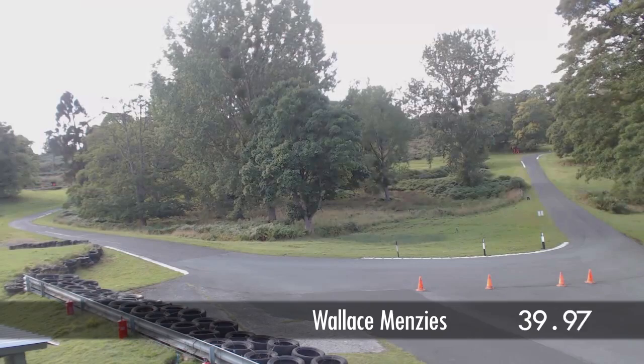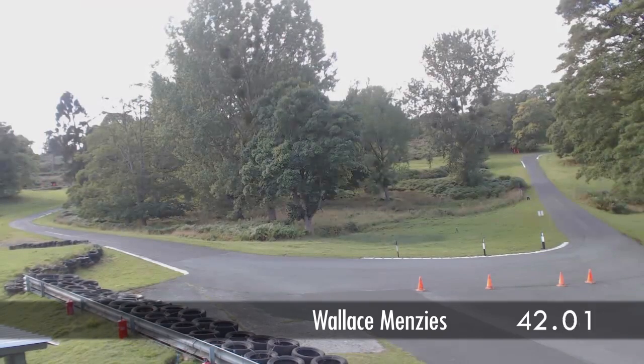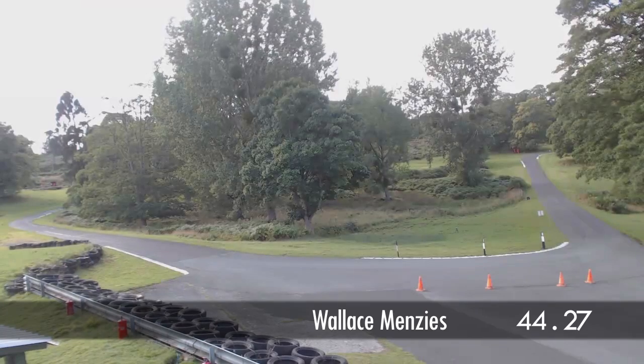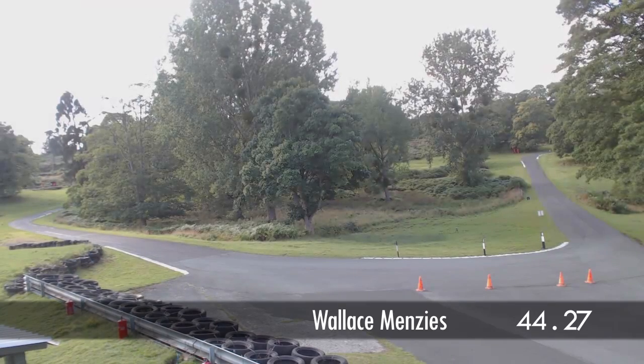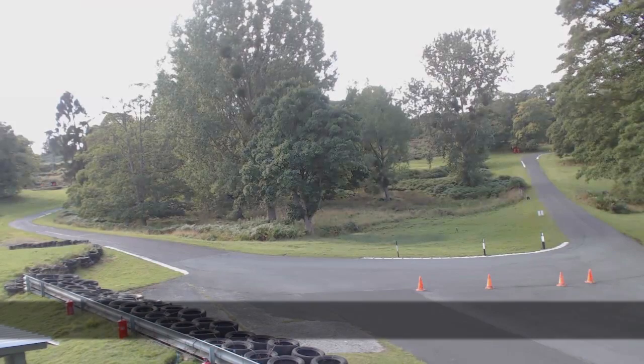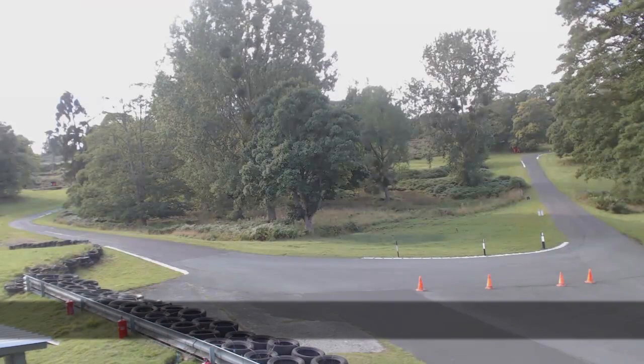Inside wheel off the ground momentarily. Now over the crest of the hill and through the finish, 44.27. Takes second place. Just the one runner to come.